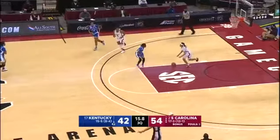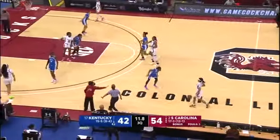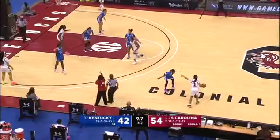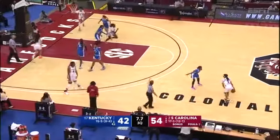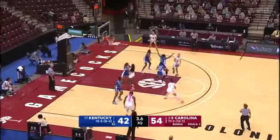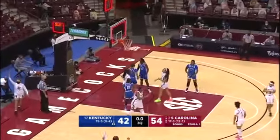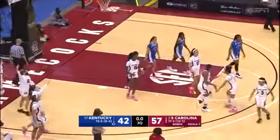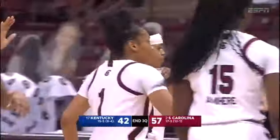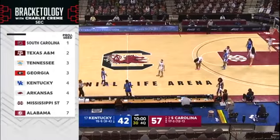Boston trapped in the backcourt. Gives it up to Henderson. Anderson jogs it across. 10 seconds left in the third. Anderson around the screen. Gives it up. Cook! You bet! Zia Cook with a fitting end to the third. Connecting from downtown.